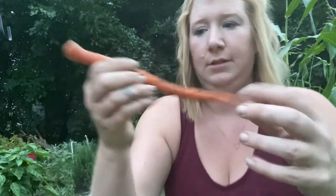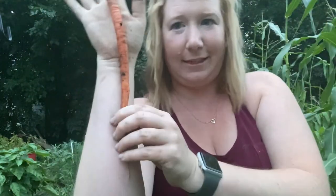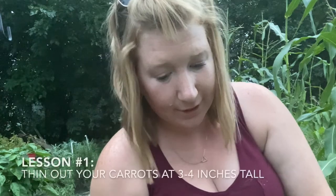So are you ready for the lesson? Carrots like these show me that it is time to pull my carrots, because look how thick they are. That's as big as a nickel. I've got others that are good size, like this long. But the problem was, lesson learned, I didn't thin out my carrots.